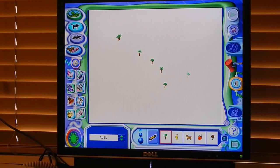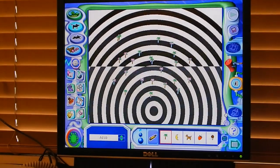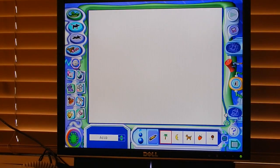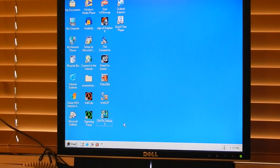Oh, let's put some trees all over the place. Then use the bomb. The bomb never left us. I led y'all astray. I'm so sorry. It's still there. So it's a real version of KidPix. I'm not going to be as thorough this time because you've seen enough of that.